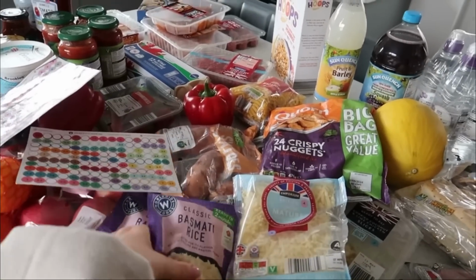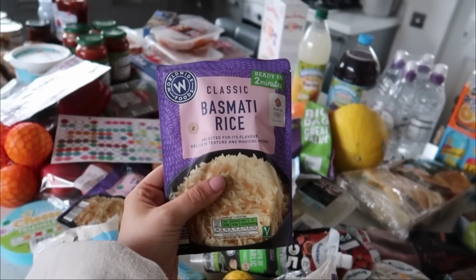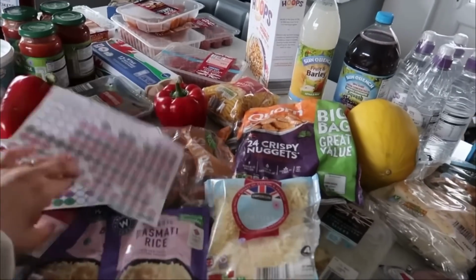For example, let me just show you, this one is just a packet of rice, and as you can see there, I popped a 2 sin sticker, so I'll know without me having to faff around on the app how many sins they are. So yeah, I'll leave a link to those below.